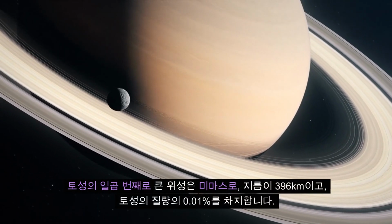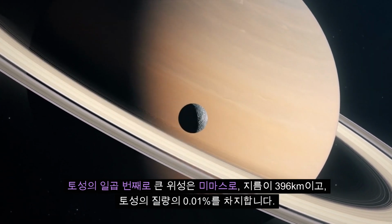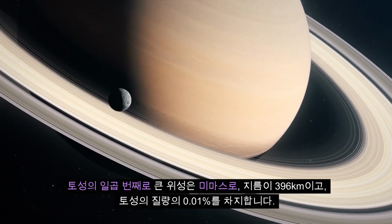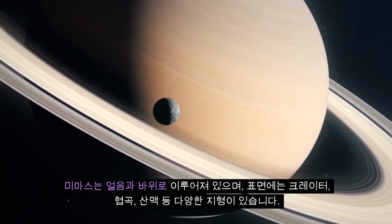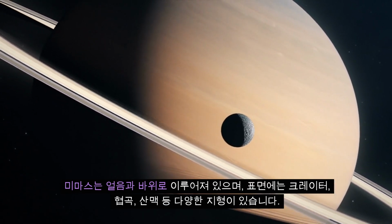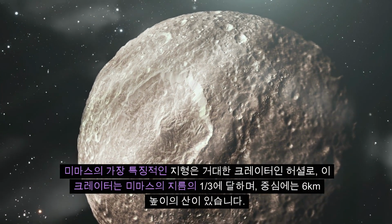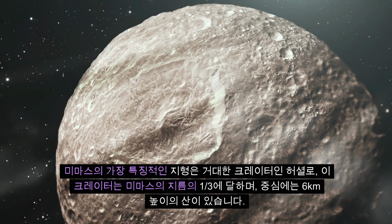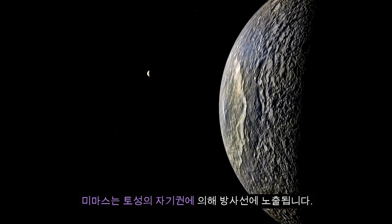Saturn's seventh largest moon is Mimas, with a diameter of 396 kilometers, making up 0.01% of Saturn's mass. Mimas is composed of ice and rock and features a surface with craters, canyons, and mountain ranges. Its most distinctive feature is the massive crater Herschel, which spans a third of Mimas's diameter and has a central peak rising 6 kilometers high. Mimas is exposed to radiation within Saturn's magnetosphere.